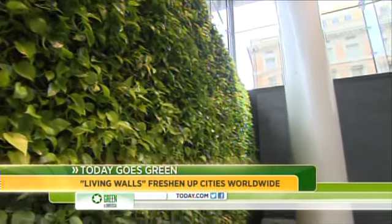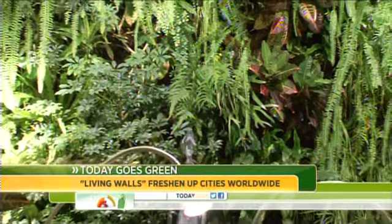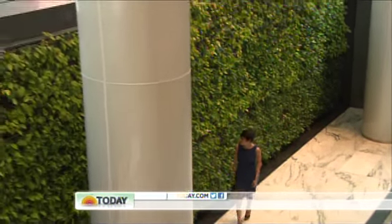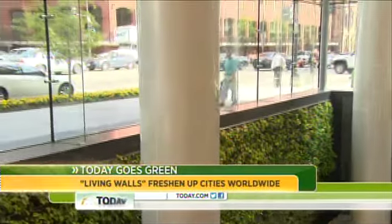But these vegetative structures don't just look pretty. Green walls have a number of different benefits. They conserve water, they purify the water, they purify the air, both indoors and out. And they're a great way to grow fruits and vegetables in a really small footprint.